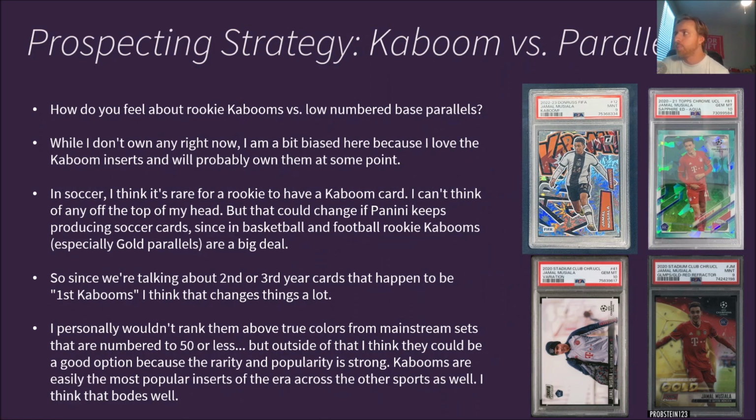The next question was about Kabooms versus parallels. The question eventually boiled down to, how do you feel about rookie Kabooms versus low-numbered base parallels? And while I don't own any right now, I'm going to be a bit biased here because I love the Kaboom inserts, and I probably will own them at some point for some players. I don't own any, at least as of the time of recording this video, but I do like the insert set a lot.